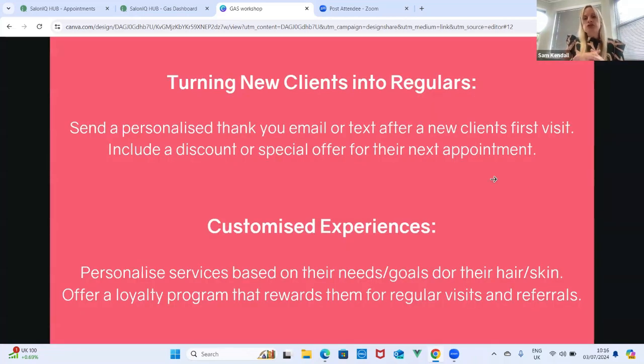So now we're moving on to turning new clients into regular clients, and that's by sending a personalized thank you email or text. We are all very, very busy people as salon owners. We wear several hats. Again, it's nothing new that I'm saying. So how can we make it easier? How can we make that welcome journey smooth for our new clients, to make them feel comfortable, to make them feel recognized and not just another number.